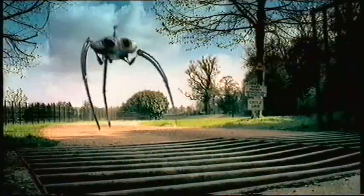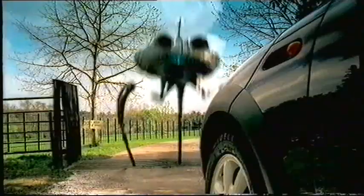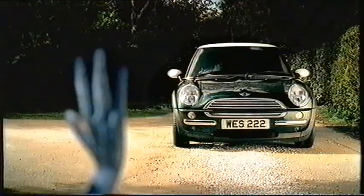Could the new Mini save the world from the Martians? Yes. The end. It's a mini adventure.